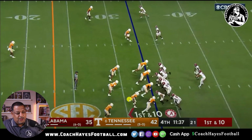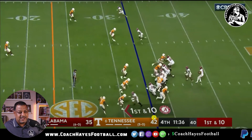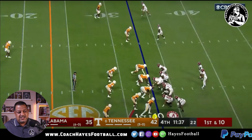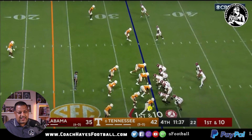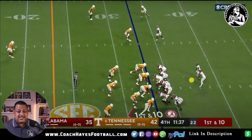All right. They're up 42-35, 11:37 left, first down. Look at this blitz pattern. And this is important. He's coming off the edge here. You talk about protection, right? They're bringing 4, 5, 6. You could say 7 here are in the box that are potential threats. You know you have 5. You got a tight end here and the wingman here. That would make 7 plus 8.